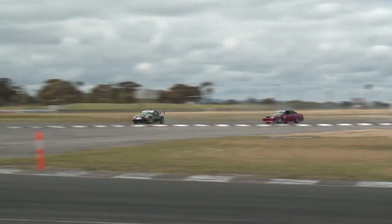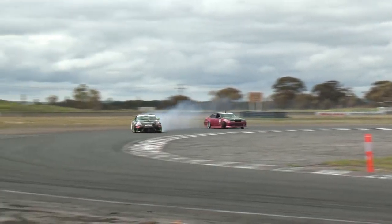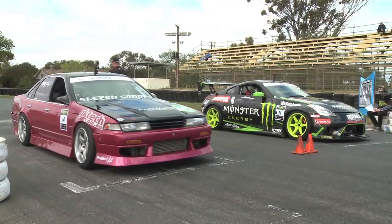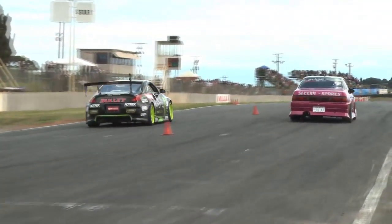And Kelly Wong has been very consistent so far this year, getting through the top 16 at every round so far. She's doing pretty well to try and take the fight to Rob White. Hasn't got close enough proximity, but throws it away with a spin on the last corner. She tried to keep up with Rob White, but the speed of that Monster Energy 350Z was too much. She wasn't able to make it stick and has spun it around, which gives a massive advantage to Rob White.